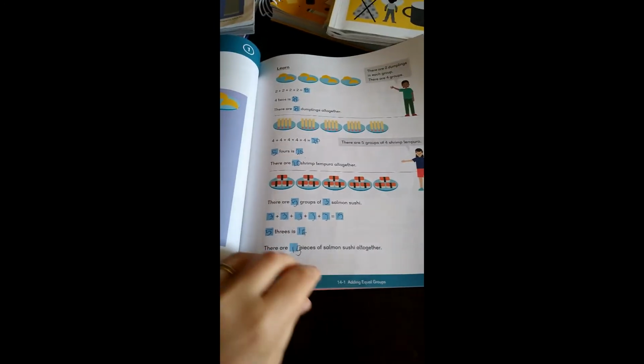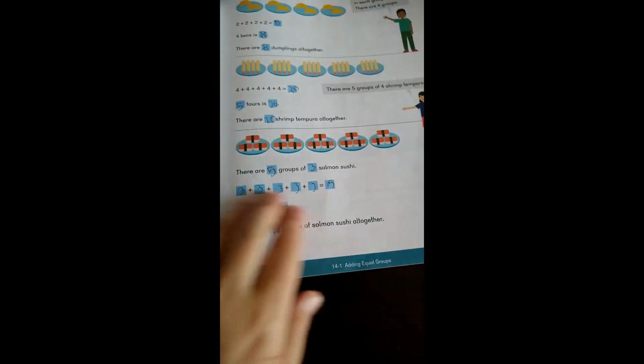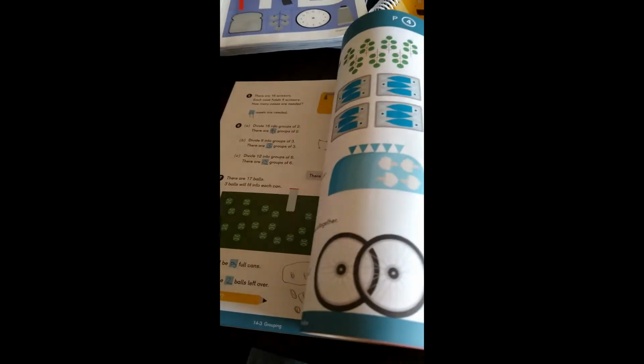And this was a really big wow factor because I realized this is going to be an amazing foundation for multiplication. How to split things into equal groups. Because if you've got 5 groups of 3 salmon sushi, well, that's 15 if you multiply them together. But they're visually seeing it. And after this, when she picked up a 2nd grade workbook and there was multiplication, she knew how to do it right away. So that was really impressive, how they worked that in kind of in a fun way in the grouping section. It was great.